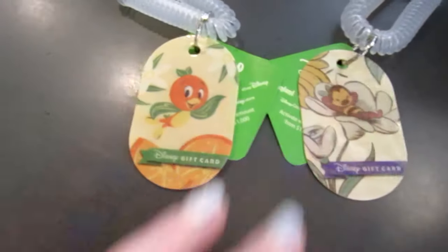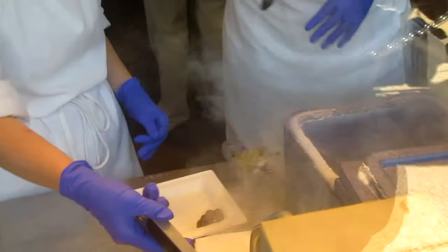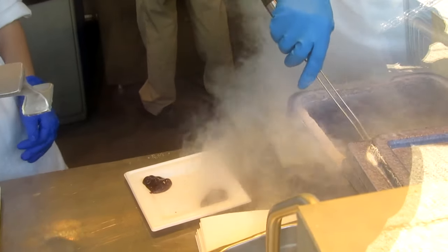And here is a look at the two gift cards for the festival. These are the ones you can preload and then go around to the food booths. It makes it a lot easier. Speaking of food booths, here's the last thing we got up to this day.